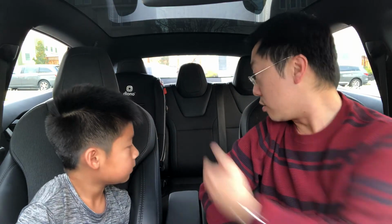Fit 5 adults, right? Sophia could sit back here, right? You sit in the back. Mommy can sit over here. Uncle Andrew can sit back there too, right? I can drive. So that was the first car.